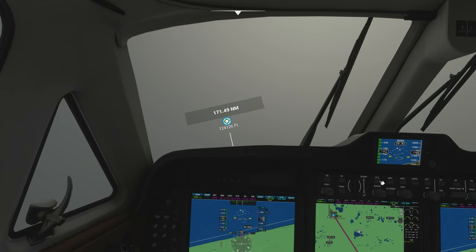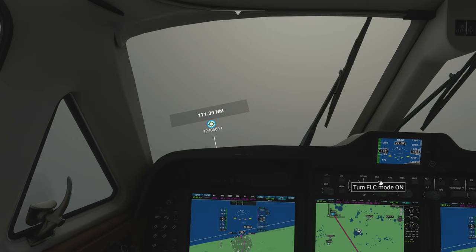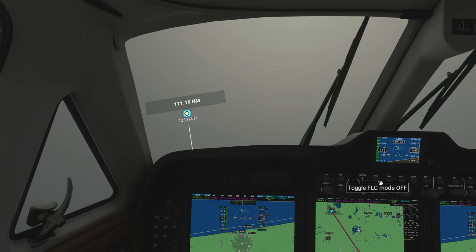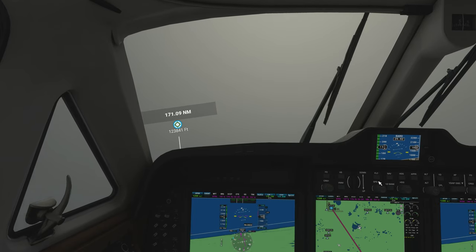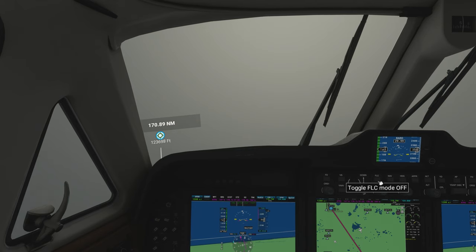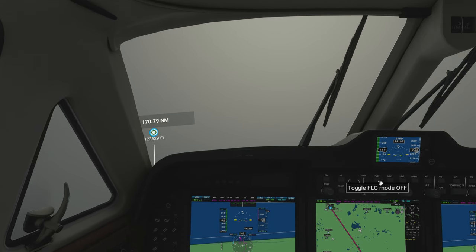And at the same time, we do want to head up to our target altitude. Then go ahead and turn that on. Just double check the barometer setting. Okay, that was off. So I think we're pretty much automatic at this point.